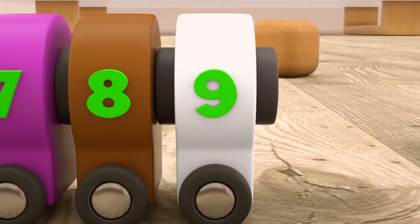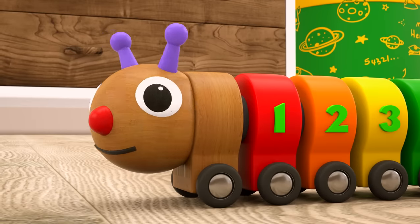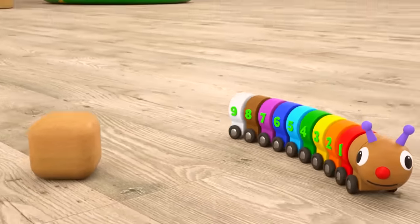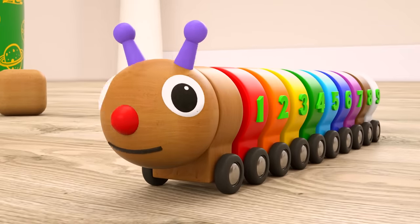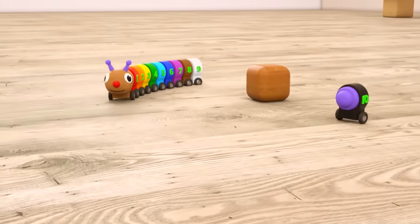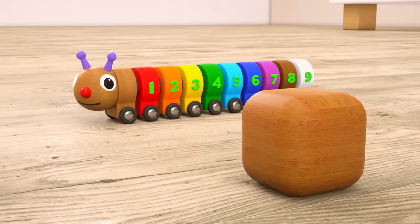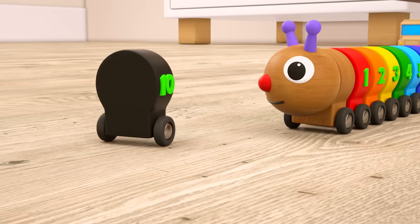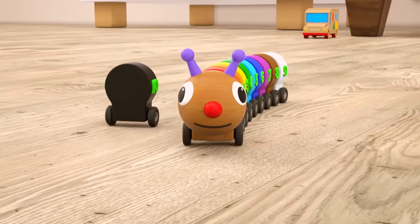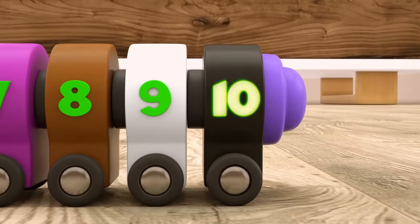And here comes white number nine. Now we have to find number 10. Let's look for it behind the brick, on the right. Nothing is here. Now let's look behind the brick on the left. Nothing again. Wait, I think it is playing hide and seek with you. That's where you are. Quick, hang on, black number 10.